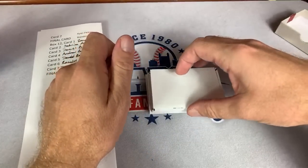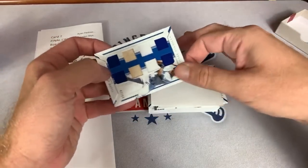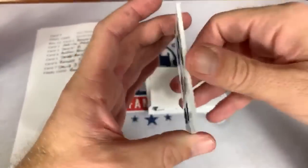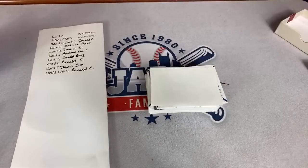Let's see who we got here, buddy. It is a Blue Jay, Jonathan Davis. Jonathan Davis out of 99. JD, Jonathan Davis, player used is the first one up. And Ronald, that's not your last one. You've got the last card.